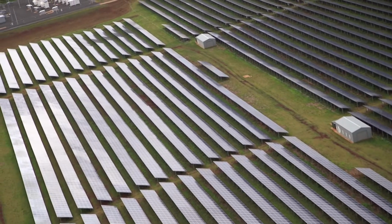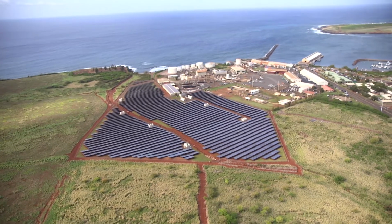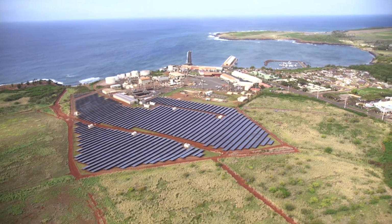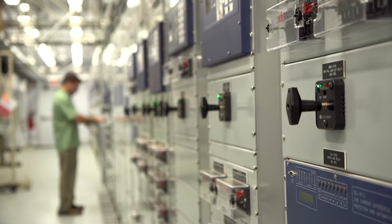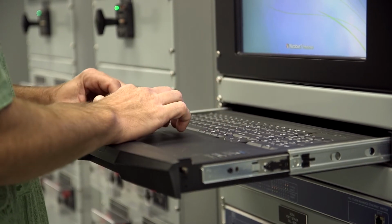Just like the Solar Impulse aircraft, Kauai would like to generate, transmit and store local energy in a self-sufficient way, and they're depending on cutting-edge ABB technology to do it. The ABB presence here was key in that it's really the brains behind the operation. It's where the power electronics are tying the solar variability with the battery storage so that we get smooth power out of the solar field.